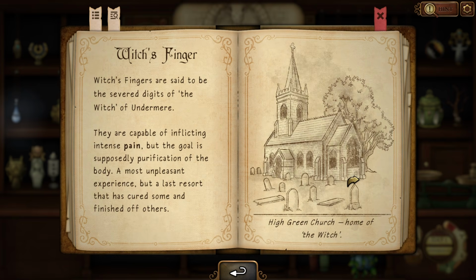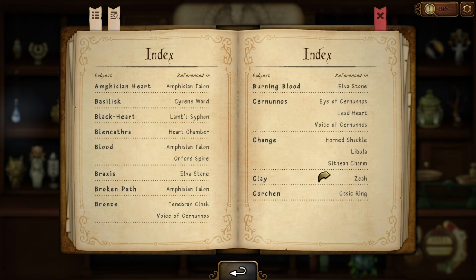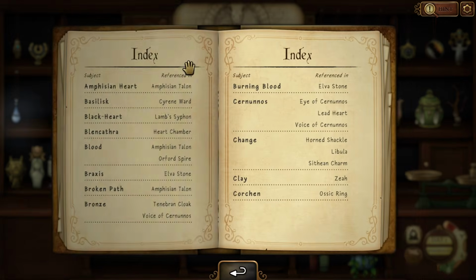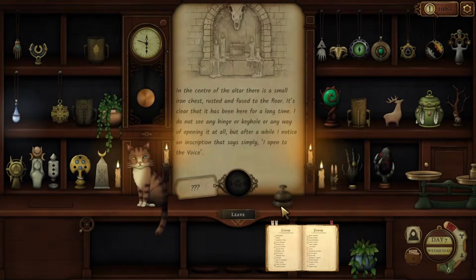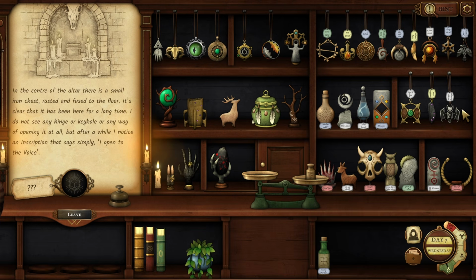Witch's finger. Inflicting intense pain. Instill fear and paranoia. All right. So we have those two items, which I forgot the first one already. It was the snake one, the Cussic Ring, or the voice. We're just going to try the voice because it says I opened to the voice. I don't remember what that looked like.